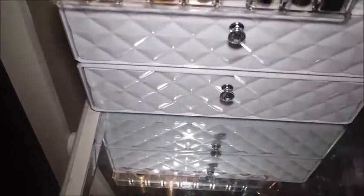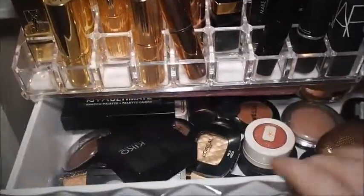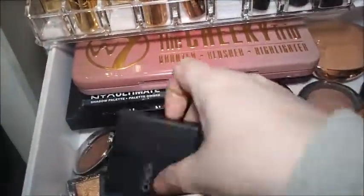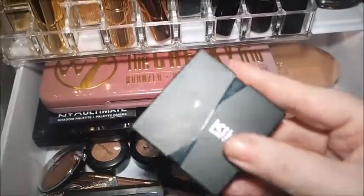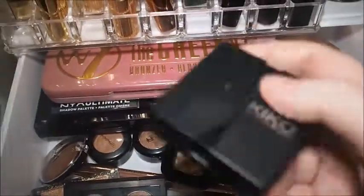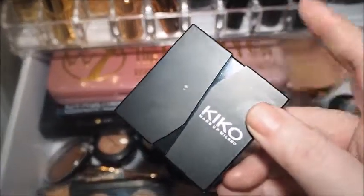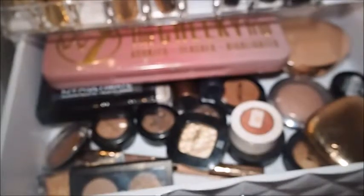That's just a receipt. I want to use a few things from this drawer. So this is going to be one of them. It's the Kiko. It's one of their click systems, and all it is is a gold eyeshadow. I'll show you at the end what that looks like.